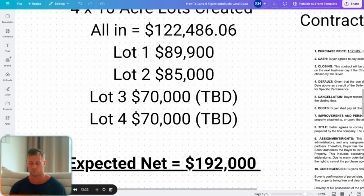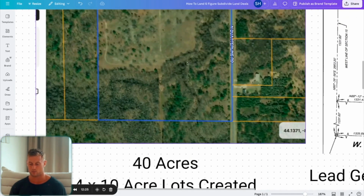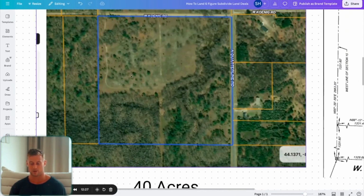So how did we stumble upon this, right? Because we talked about picking the right kinds of properties. The next thing when you think about those: were we in the right market? How do we know if we're in the right market?